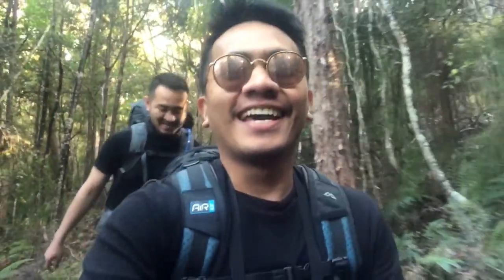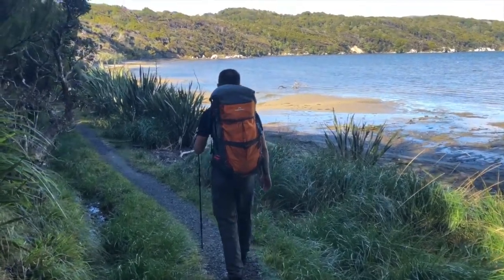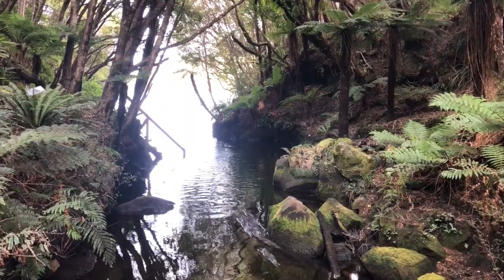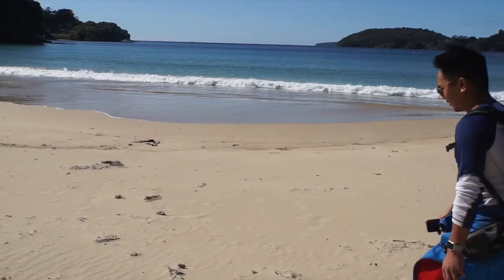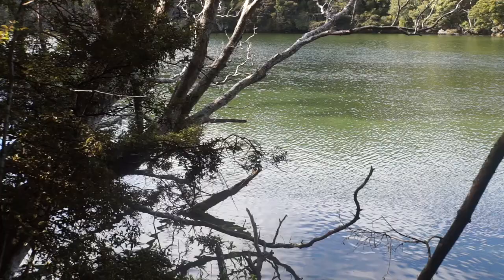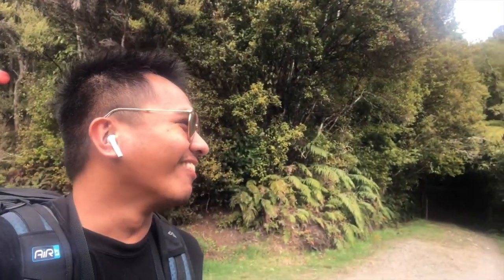It's our third day, and we're heading back to Oban Township now, which is about 5 hours of walking again. See you there. I'm so happy we have finished the track.